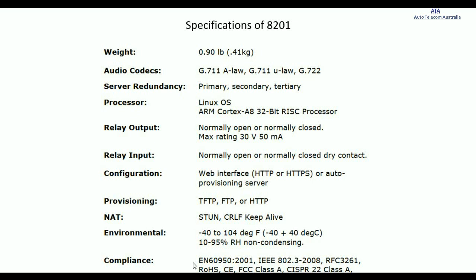It gives you environmental specifications, pretty much straightforward, not too hot, not too cold type scenario. Negative 40, positive 40 degrees from our perspective, and of course humidity up to 95%, non-condensing. Okay, pretty standard for most of the things, and we've got our compliance specs, etc.